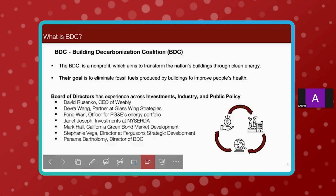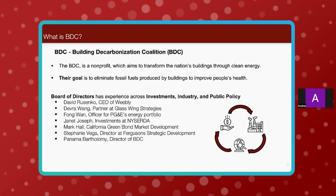So first off, what is the BDC? The Building Decarbonization Coalition aligns critical stakeholders on a path to transform the nation's buildings through clean energy, policy research, and market development and public engagement.